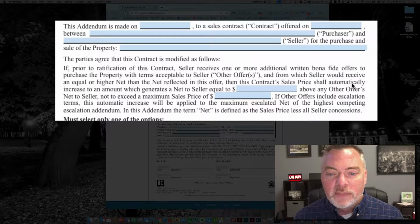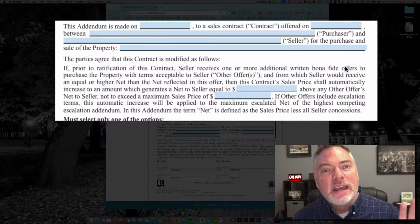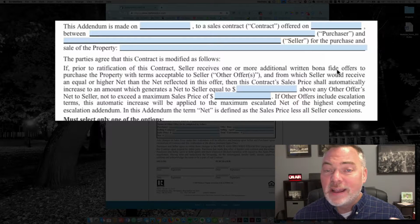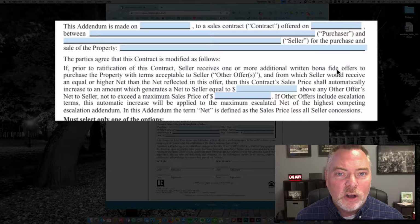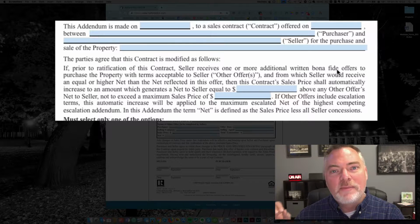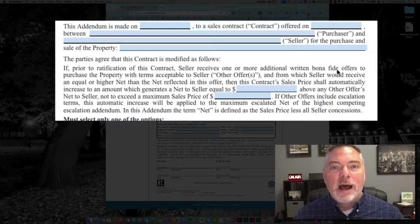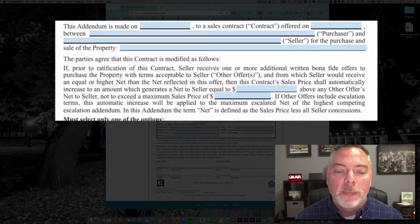So the offer has to be bona fide and it has to be something reasonable that the seller would have agreed to. And if those conditions are met, the third condition is that it needs to have a greater net, not a gross, but a net. So if I've offered you a $100,000 offer and I've asked for $10,000 back in closing costs, that's a 90% to the seller. If you have the other extreme where I've offered you $110,000, but I want $10,000 back and your asking price is $100,000, then you get $100,000, and so you've netted more, $10,000 more.